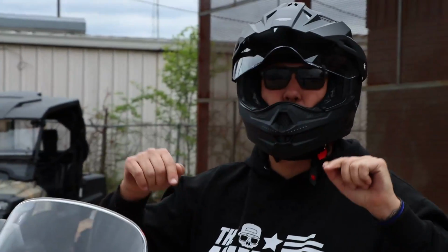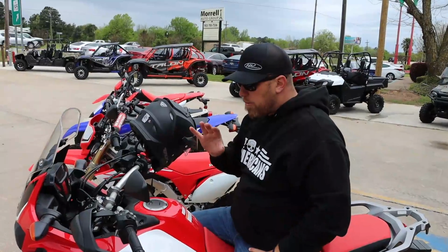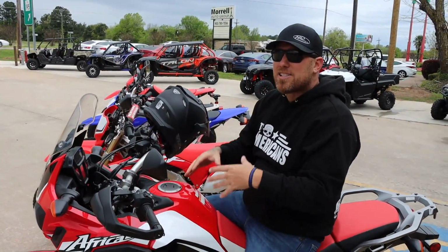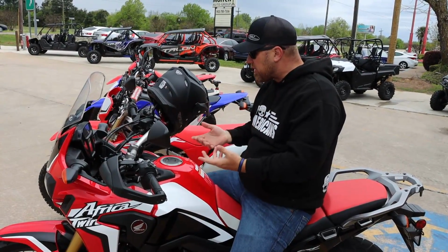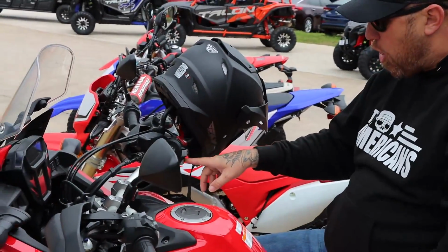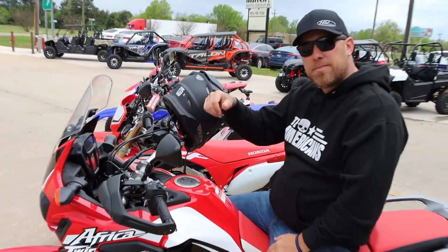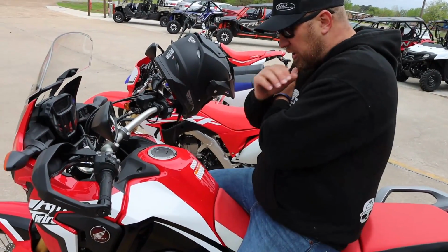This is a true touring dual sport motorcycle, without doubt. So the biggest thing I noticed with this being an automatic is no ability to really downshift. Now the engine braking did seem pretty substantial on its own, and you can downshift electronically here. You can actually turn this into automatic or manual. It's like a push button, kind of like it would be in a car. I didn't really play with that at all. I just ran it strictly automatic.